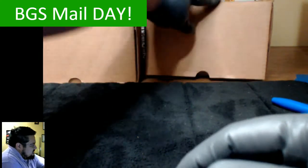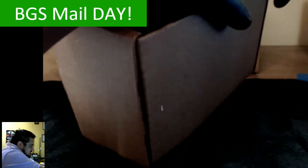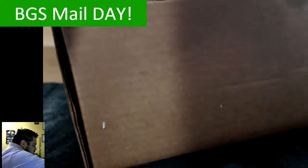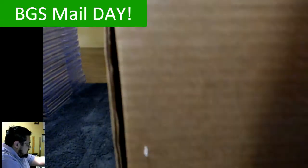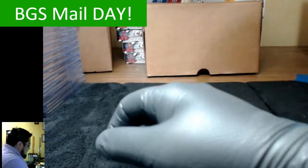BGS Mail Day today. Got about 40 or so cards. Go ahead, see what we got. Do the first stack.